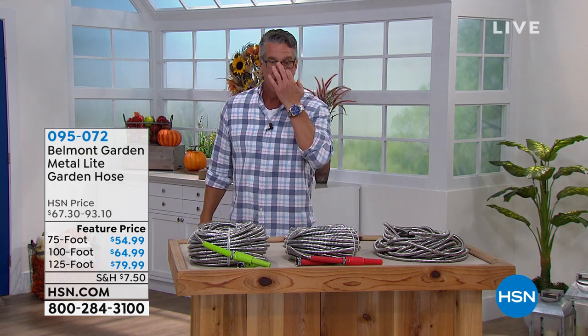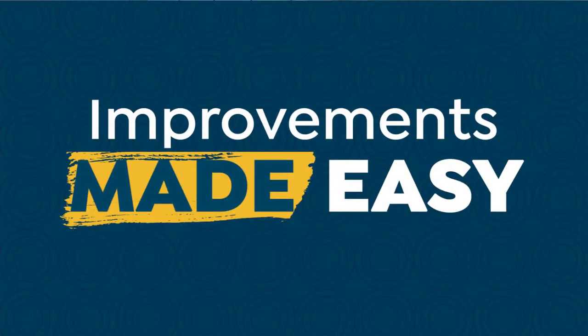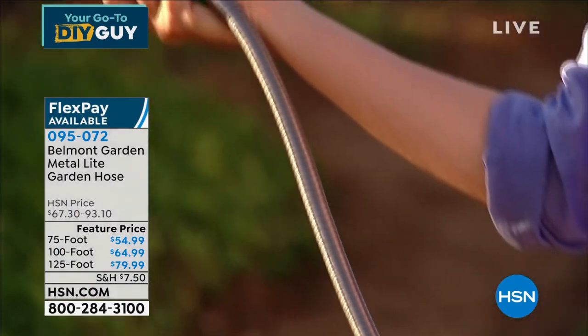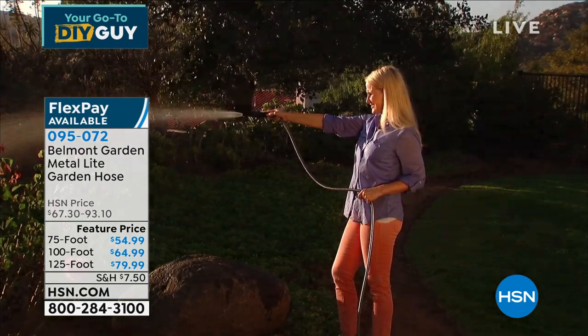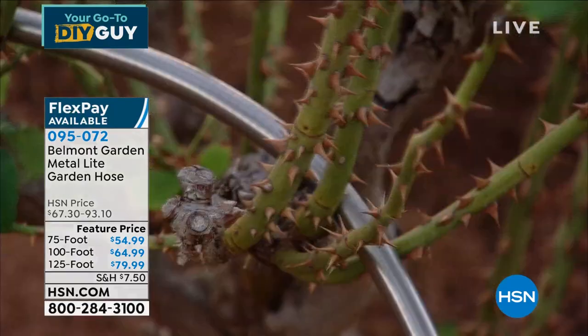But we want to get to that point. You know, we are still in August. We still have a few months left where we're going to be washing the cars. Actually, we do that all year. Maybe we're going to be watering some of our plants. We need a really good garden hose. Well, we have had a hard time getting this back in. We just got it in earlier in the week. And guess what? I have the 125. That is hands down the most popular garden hose that we've ever carried here. This is called Metalite. Let me tell you a little bit about it.